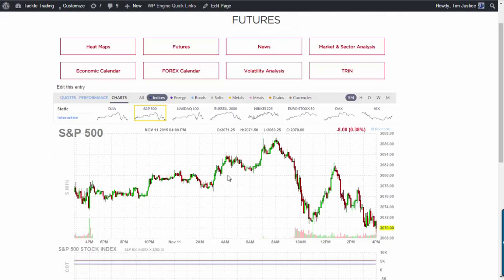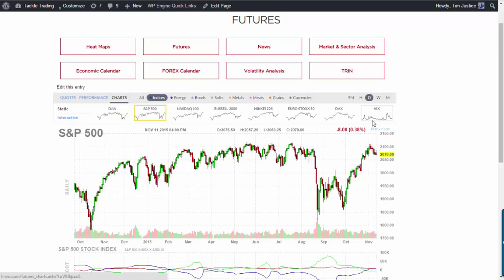Notice a 5-minute chart on the S&P 500. We opened up the day with some selling, rallied back mid-morning, sold off and closed towards the low of the session. Let's back that out to a daily chart. Another red candle as it's coming back into a bull zone here, into a moving average zone on the S&P 500. Let's go to the volatility index.